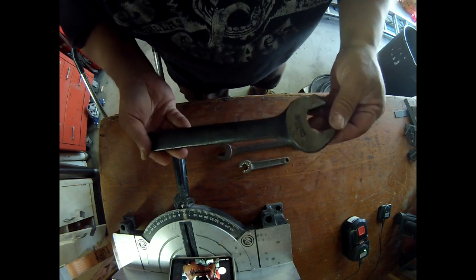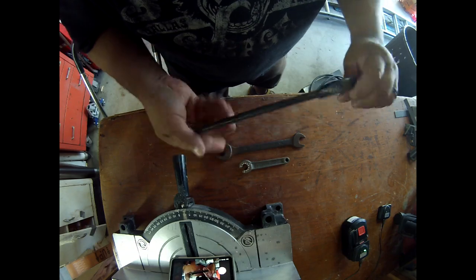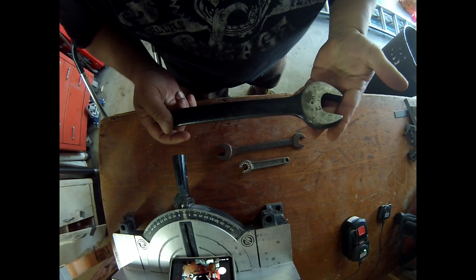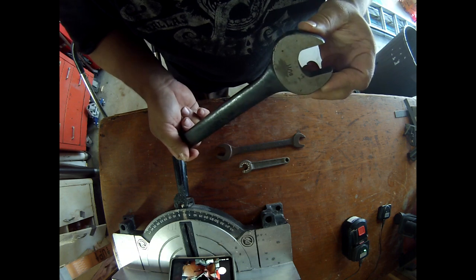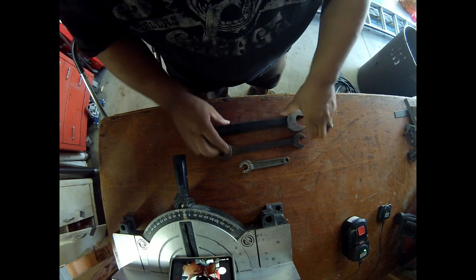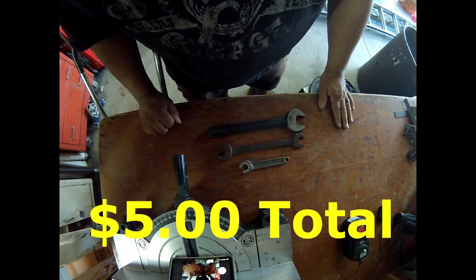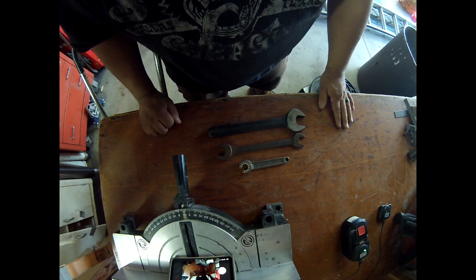Here is another Williams, USA. 1 inch, 1/16. These three cost me $5. So far, I'm having a good time.